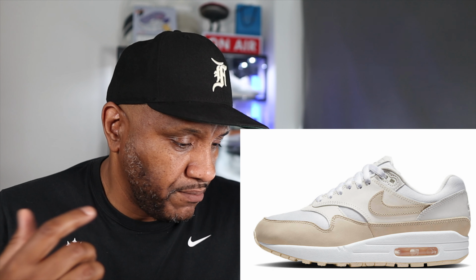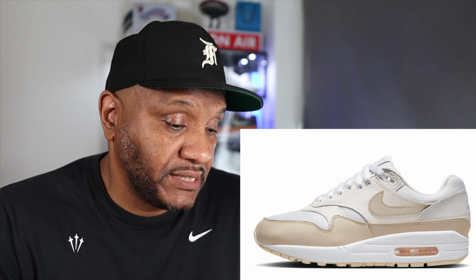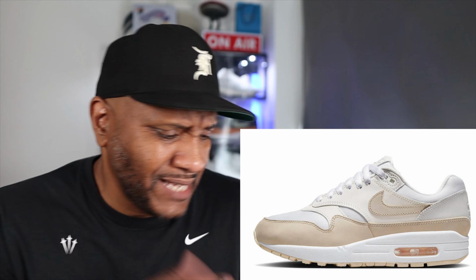Now, one of the big drops for me has to be the Air Max 1 Premium Sand Drift. These just look like a clean pair of kicks. I don't know if it's a leather upper or a canvas upper, but they're clean. Typical Air Max 1. You've got a beige or sand drift kind of colour overlay going around the mudguard, etc. And the sole has that speckled look to it as well, which is just a great Air Max 1.